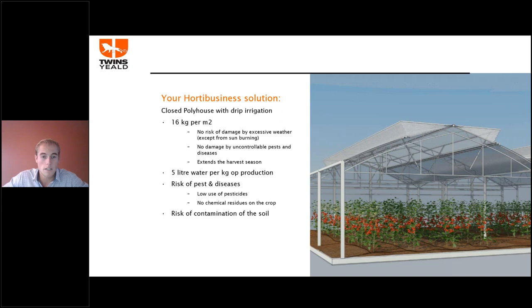And because of the low damage by uncontrollable pests and diseases, you need to use less pesticides, and you have less chemical residue on the crop, which is safer to eat. But still, because you're growing in the soil, you have a risk of contamination of the soil.